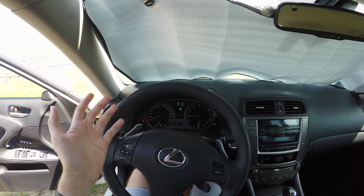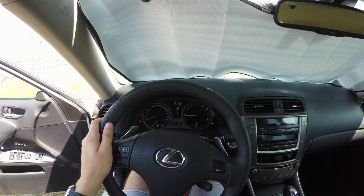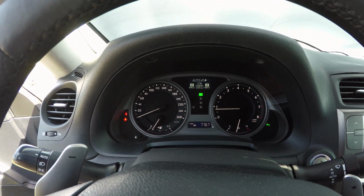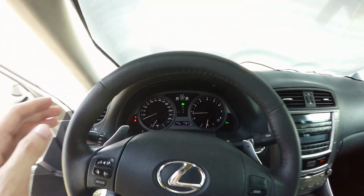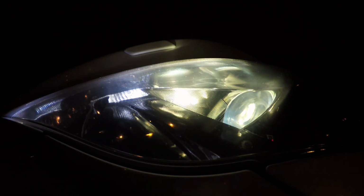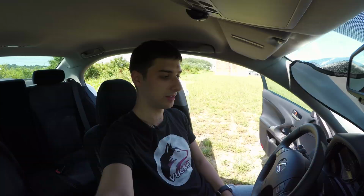Now, the next interesting feature isn't that special because a few other cars had that in 2006, and that is this. I'm just going to get to it. The AFC. AFC is for the headlights to go left or right when you are approaching a turn. Now, it's not mind-blowing, it's not going to make you think, oh, my next car has to have that. But yeah, every bit helps at night.